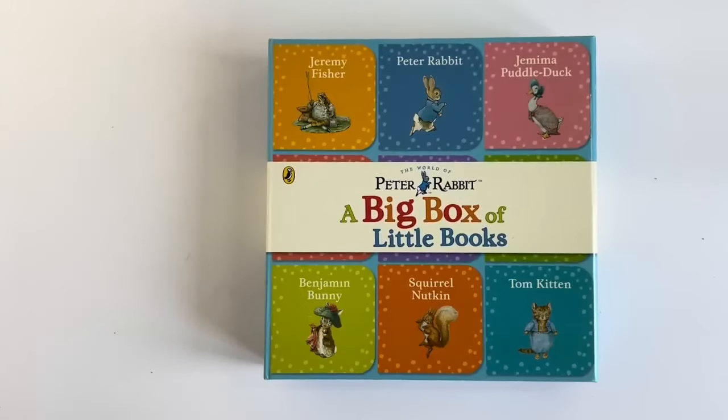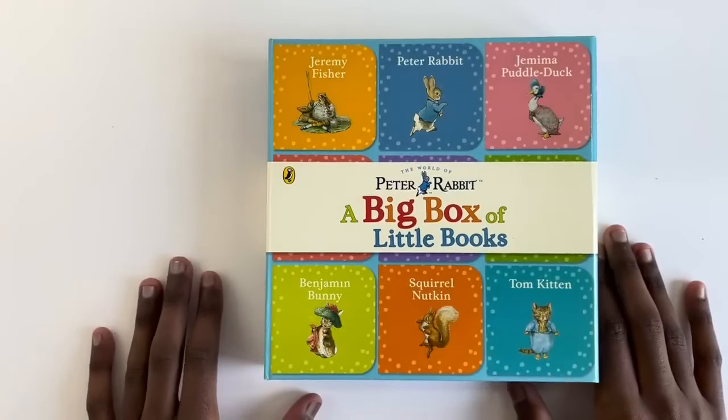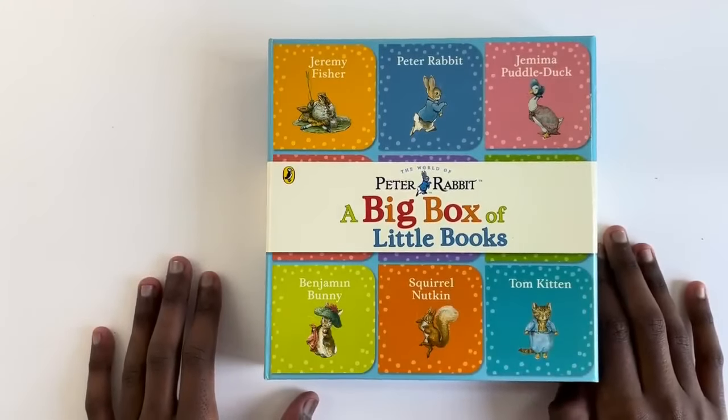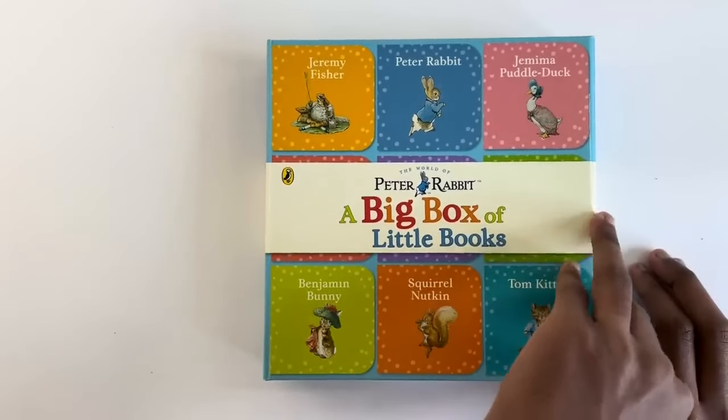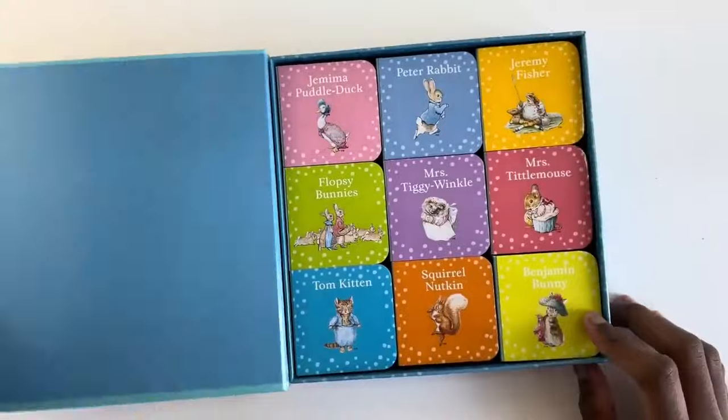Hello everyone. Today is another book of a big box of little books, but this time it's not your favorite Peppa Pig, but your favorite Peter Rabbit. I'm sure you all will love these amazing books, so stay tuned to the end. And of course, there will be a puzzle we will be making at the end of the video. So don't leave us anytime soon and stay tuned. Let's read.